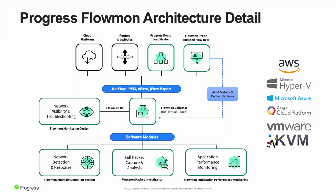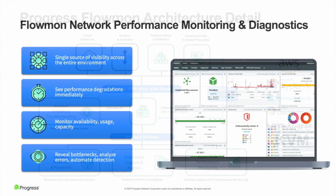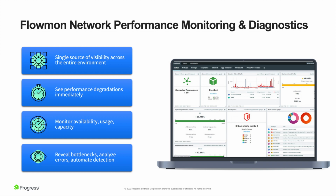The whole solution is available as a hardware appliance as well as a virtual one. We support all these platforms listed on the right side. And I would just like to point out the benefits. For Flowmon network performance monitoring and diagnostics, Flowmon provides a single source of truth for network operations and security operations to bring the teams together using one solution. For NetOps, they are mainly interested in having eyes into the network traffic, seeing performance degradation, monitoring availability, usage, capacity, and revealing any bottlenecks and troubleshooting issues.